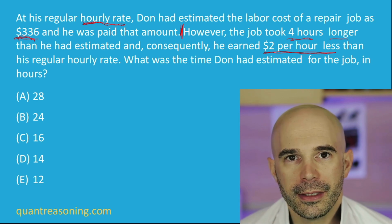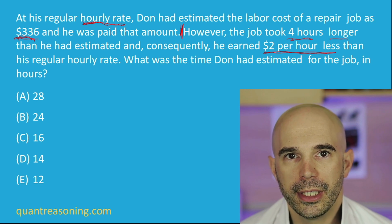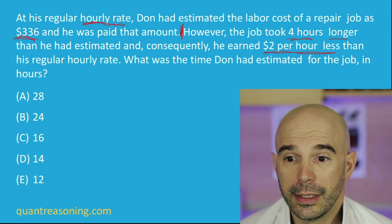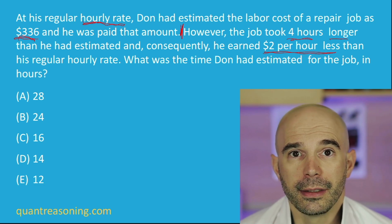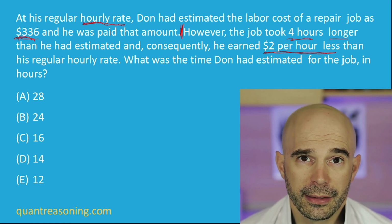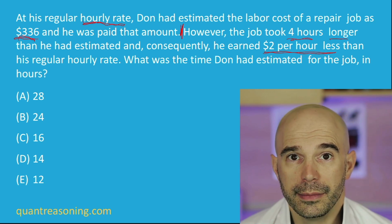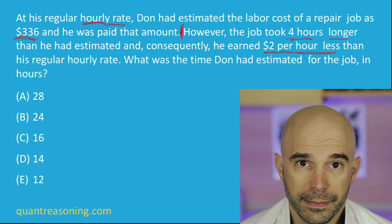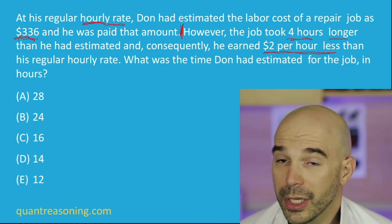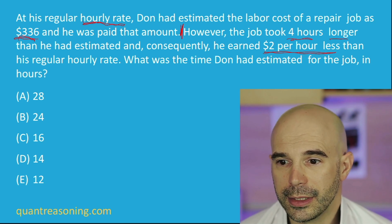And if I'm going to go ahead and make that assumption that we're only dealing with integers, then it's probably a good idea to find the prime box of 336, since that number is presented here as the product of two different pairs of factors. The first pair of factors would be his regular hourly rate times his estimated number of hours. That's a pair of factors that produces 336. And separately, there's apparently another pair of factors that produces 336.